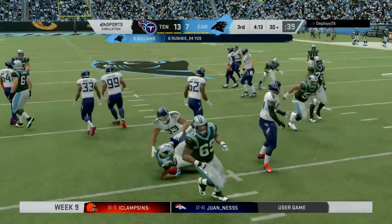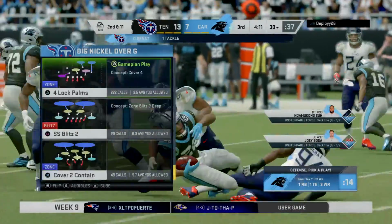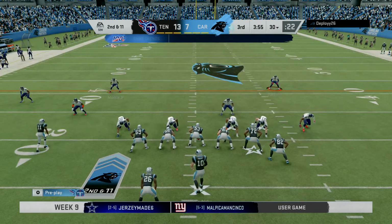Boy, nowhere to go at all on that first down run, as they will get to him behind the line of scrimmage. It's a loss of a yard there, and it's second down. After the loss to start out, here's second and 11. Here we go. 30-yard line.